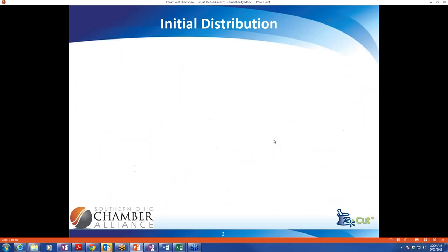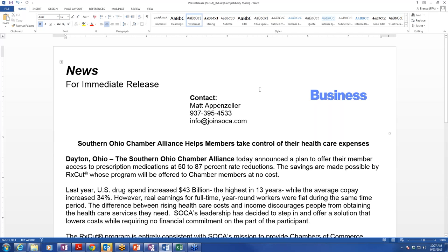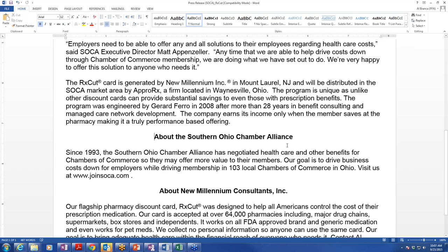So initial distribution, we're going to provide you shortly after our call today an email that's going to have several attachments, and one will be this press release. Now, this is what SOCA had given out to all you guys and probably gained some interest in our program, but it really explains the benefit of our card, how it can really help people save money, how average copays have increased 34% in just the last year, and then it's got information about, this happens to be the Southern Ohio Chamber Alliance, but you can use this template and put some verbiage here about your chamber, and it has some information about us as well.